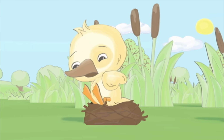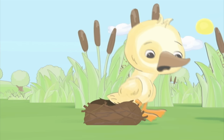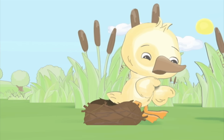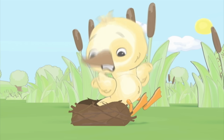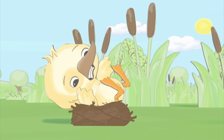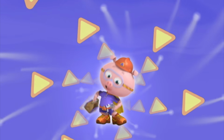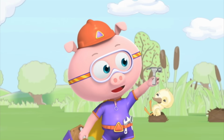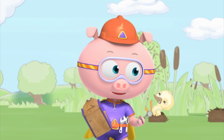Look at me. I'm big, and I don't fit in my nest. Why don't I fit in my nest? Ugly Duckling, it's your feet. They grew so big that you need a bigger nest. I'm so big. Whoa, I do need a bigger nest. Alpha Pig, to the rescue! With my amazing alphabet tools, I can build the duckling a bigger nest so he can fit.